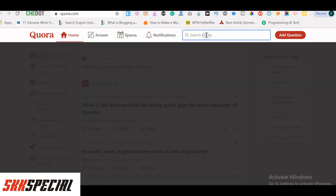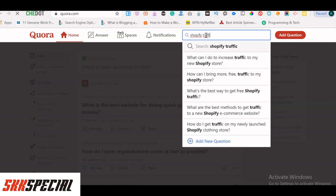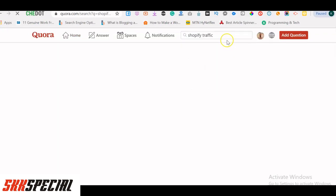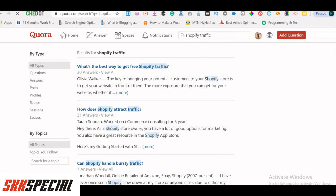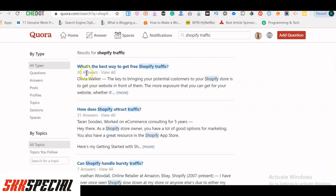Now let us search Quora here: Shopify traffic. It's loading. So we are going to see a lot of questions on Shopify traffic. This one says, what's the best way to get free Shopify traffic? Now I want to look for a question we're going to answer and promote this gig, drive sales traffic to Shopify store. Let us look at this.